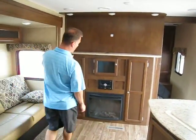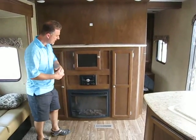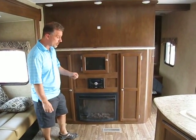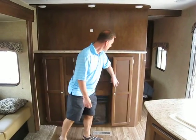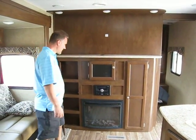At the front, we got a place to put a TV if you choose to do that. It comes with AM, FM, CD, DVD players, Bluetooth, auxiliary, and SD card reader. There is a fireplace, it's electrical, and there's a space heater in there, 1500 watts. It's actually thermostat controlled. There's a place to hang your coat. Very nice touch, I like that. Some shelf here for books, DVDs, whatever you need.